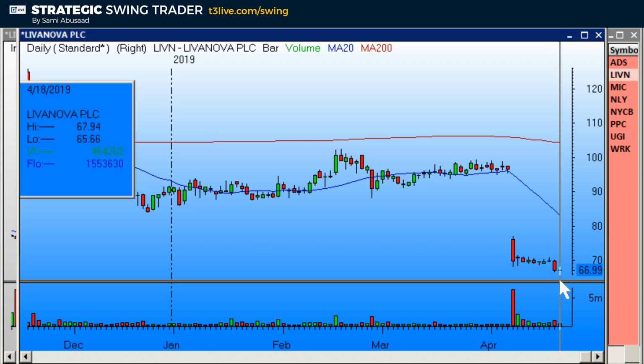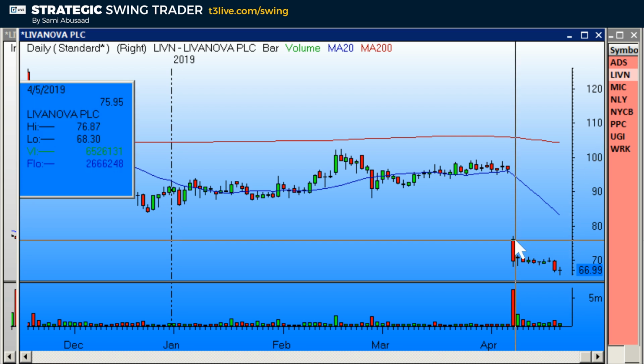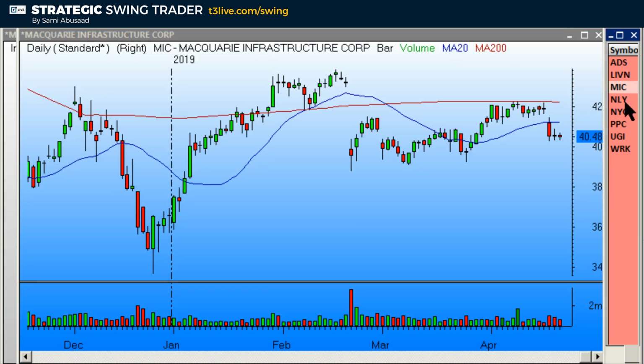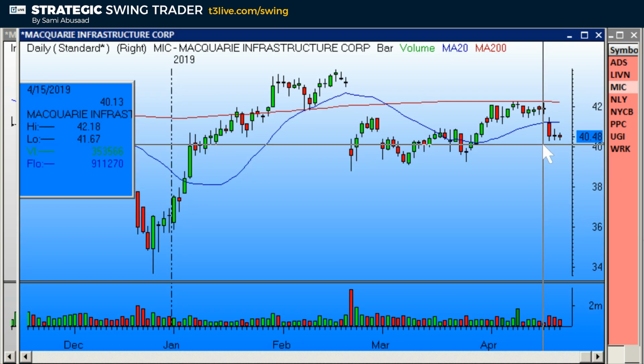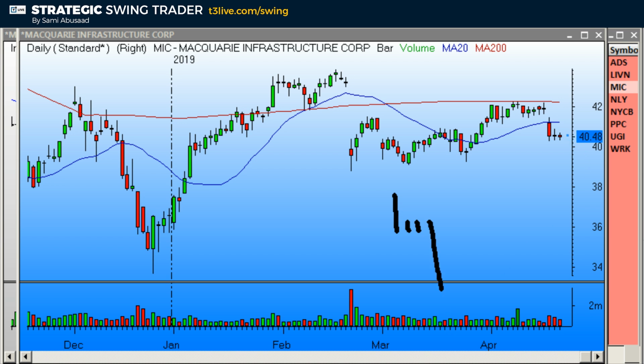Thursday we had the narrow range bar, and if we break under it, it will be a 1, 2, 3 continuation lower. So this was also coming after a professional tier 1 gap. MIC is kind of a 1, 2, 3, 4 play. So 1, the igniting bar, and then inside bars, narrow range bars, and then if we can get another bar like so, that would be the trigger. Stop right here, okay, on the MIC.